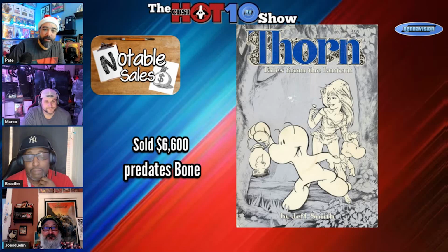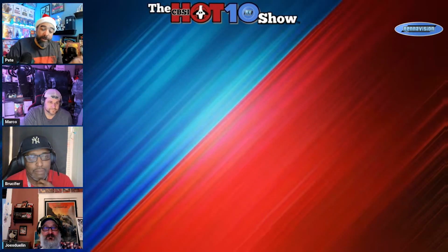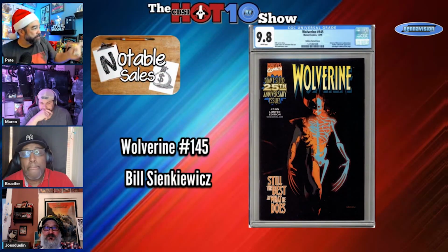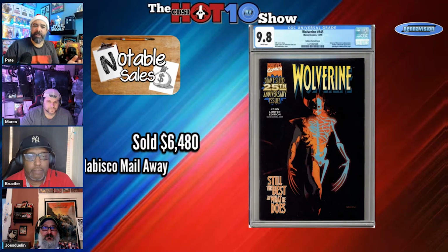Well, nice. I can't segue off of Bone to the next book, but maybe you could have went with the Adamantium Skeleton. But we did have another notable sale this week in the form of Wolverine 145. This is the Nabisco mail-away copy. This is one of those weird variants from back in the day where, I don't know, comic publishers thought it was cool for you to mail away for them. Yeah, you don't do that much anymore. I haven't seen this one for a while, let alone a 9.8 of this book. Bill Sienkiewicz cover, pretty cool. Eric Larsen actually did the story on this, which is kind of weird.